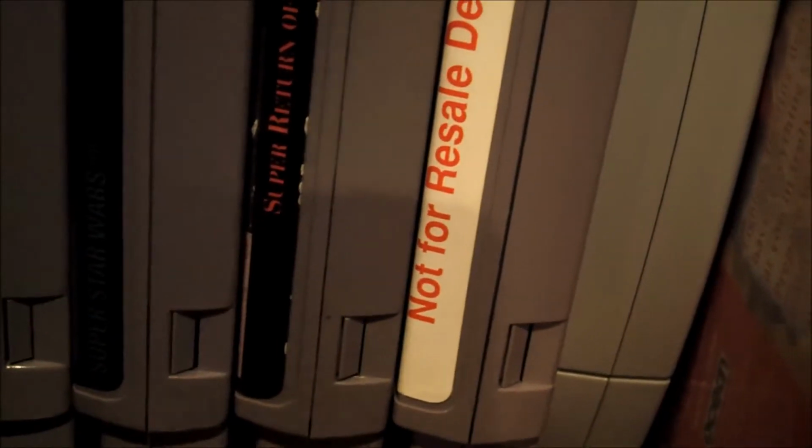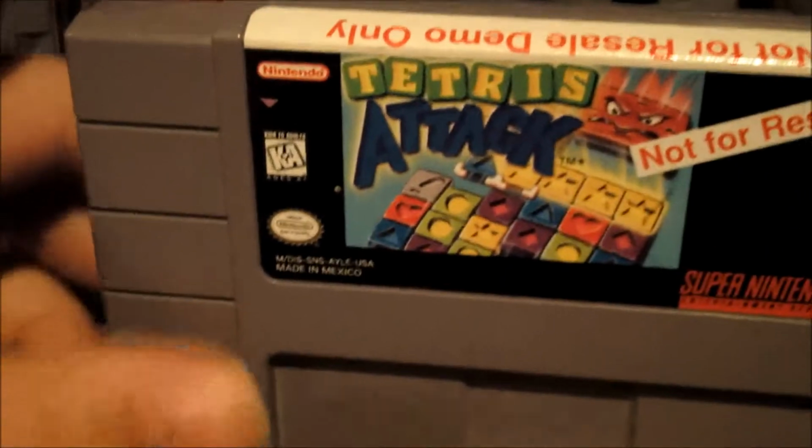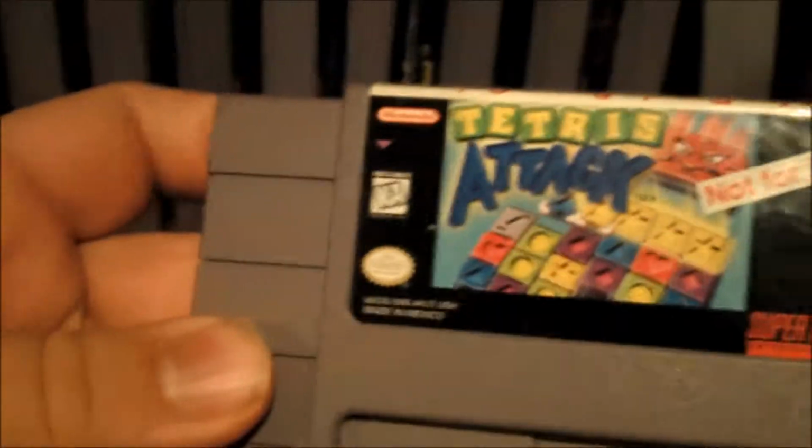We still need Empire. This guy right here is actually pretty interesting. It was a demo unit that they used in stores, the stores that would carry a Super Nintendo. You can see it says demo. It's just Tetris Attack. It plays exactly the same, and it is the full game too. It does have a little bit of an interesting story behind it.